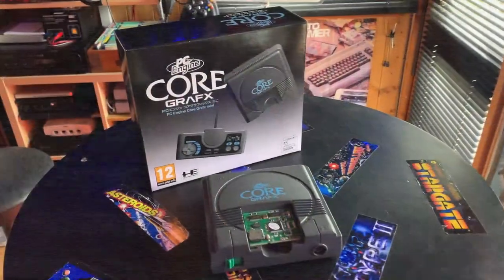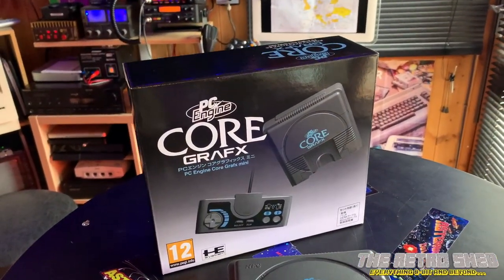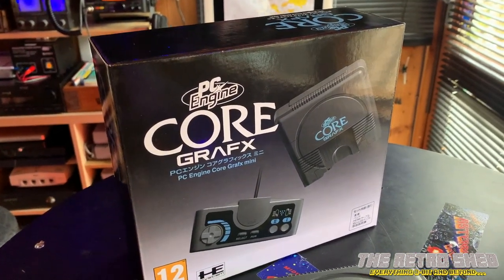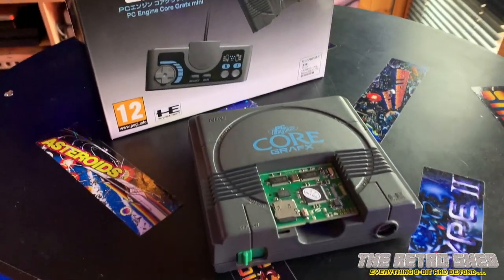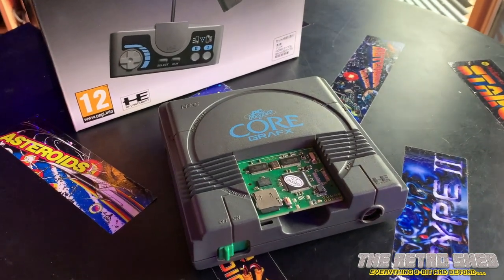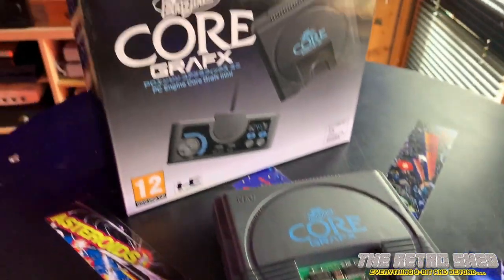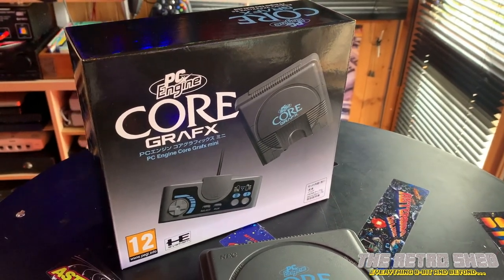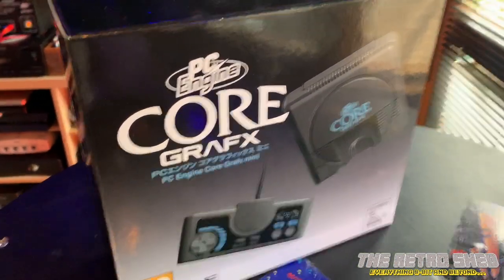Finally, after many months of delay, Amazon delivered a box today, and here it is. It is the PC Engine Core Graphics Mini, and today, in the Retro Shed, we will be taking a look at this. That's the original one. That's the unopened box. I'm just waiting for my glamorous assistant, Josh, to get down here, and we'll take a look at this beautiful thing.